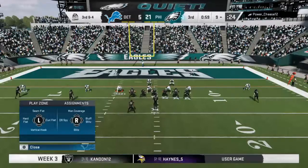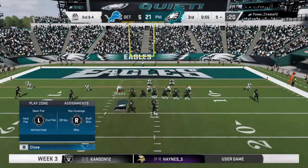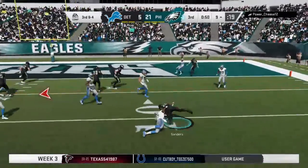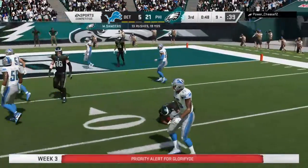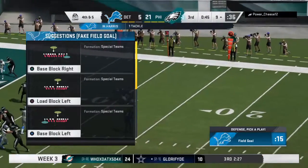This will be the 8th play of the drive here. 3rd and 4. On 3rd down, they turn to Sanders. And they'll be driven back here, losing yardage to the 9. Tough sledding. They lose a yard there on third.